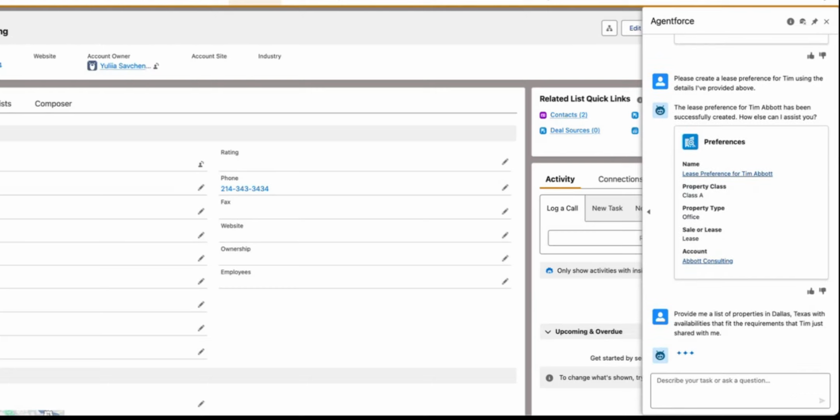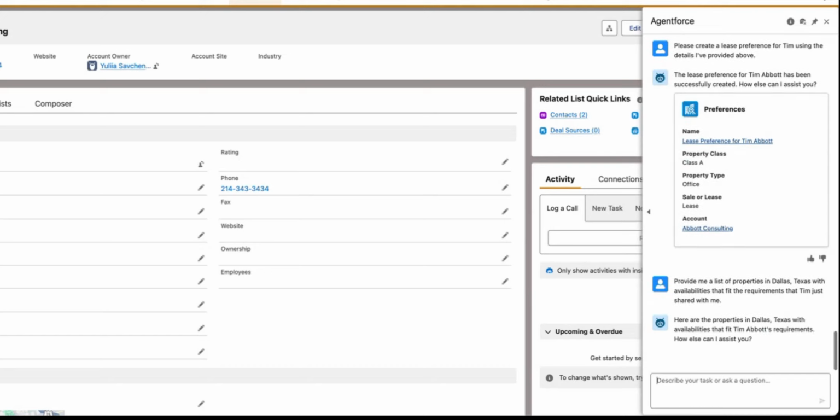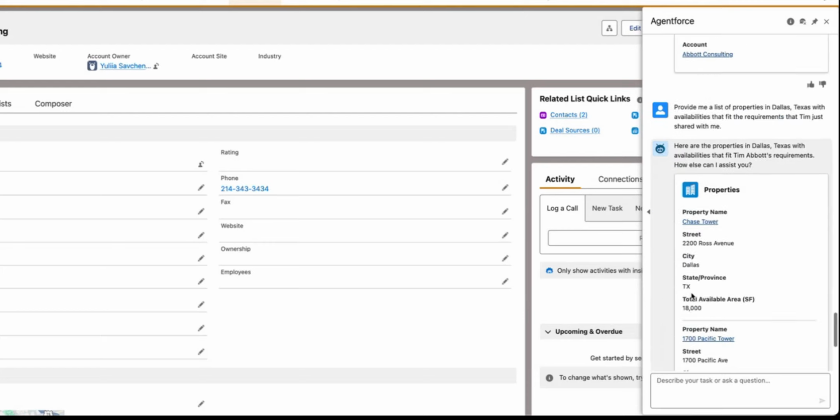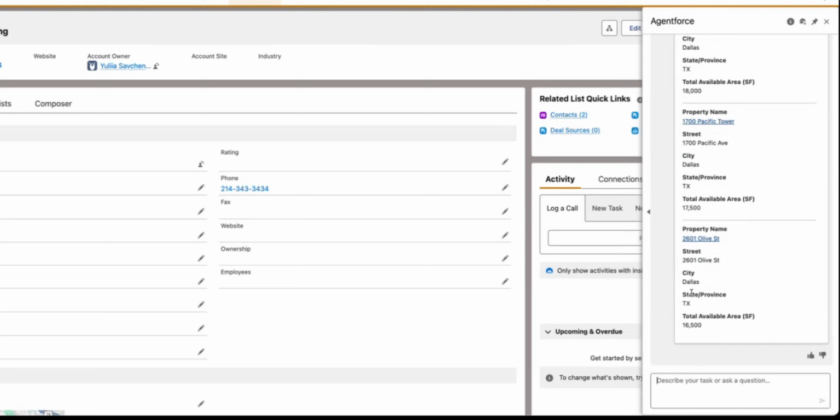Now the system is leveraging this lease preference that was created, and it's bouncing it up against the availabilities in the database again that are related to properties that fit this requirement. And sure enough, here we see a handful of those properties, 3 of them to be exact. And now we want to, as we've benefited from this, share this information with Tim.